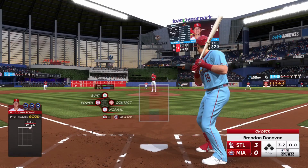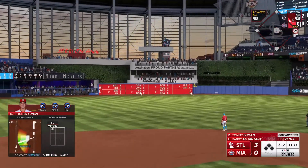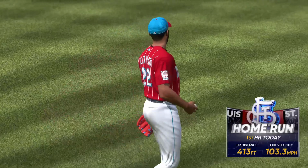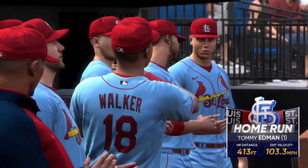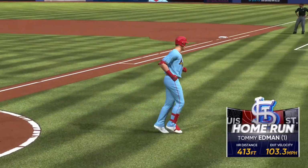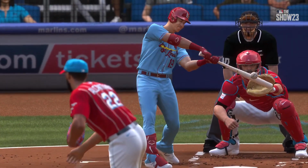And now it's 3-2. Well, he's not afraid to fall into a 2-strike count. Knows the strike zone very well. Oh, this one high and deep. Way back there. Gone. He circles the bases and they add a run. It's 4-0. That one was a hanger, and pitchers typically don't get away with making a mistake like that. And right there, he made him pay.